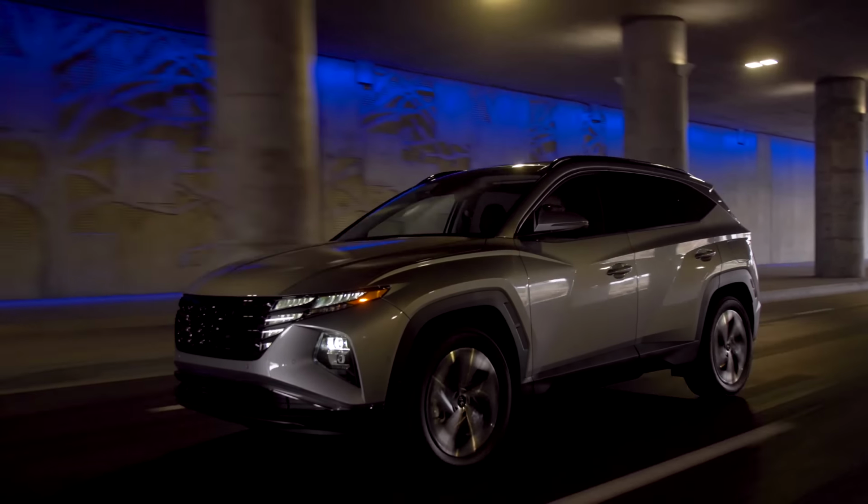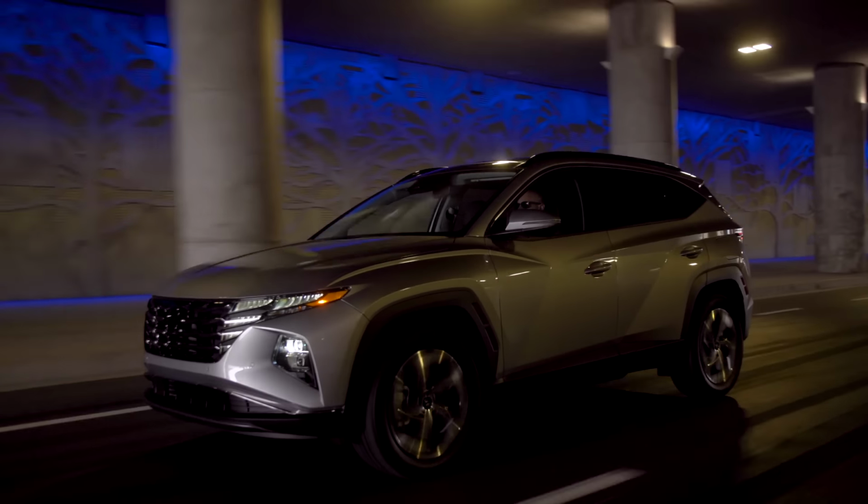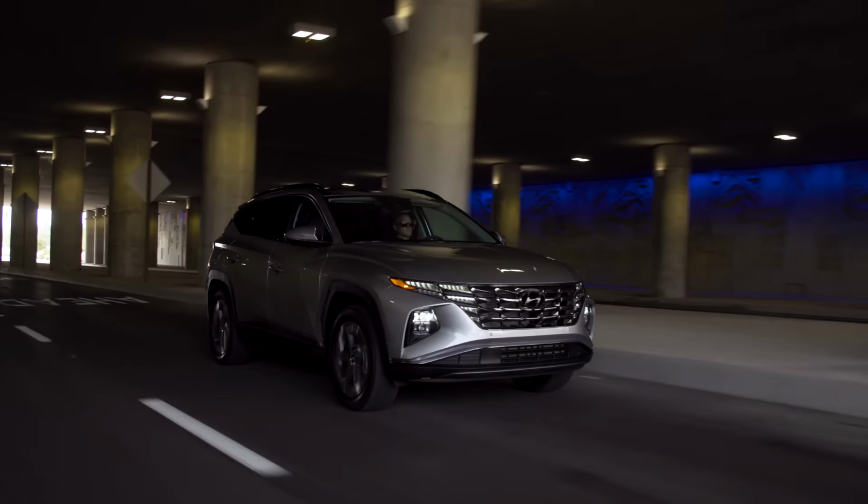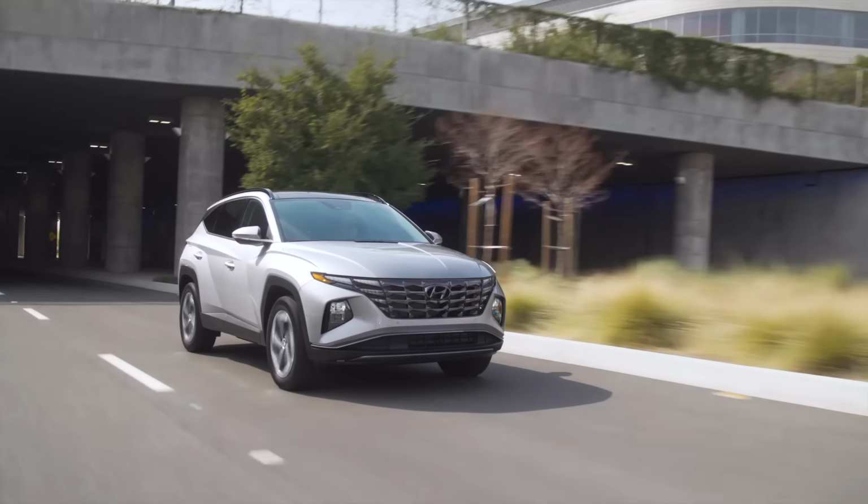Now, electricity rates obviously vary depending on where you're located and even the time of the day that you charge the car. For example, if you charge your car mostly at night during off-peak hours, you're going to spend a lot less money versus charging the car during the day, when electricity rates are much higher.